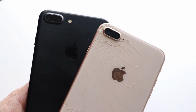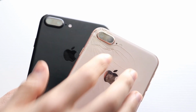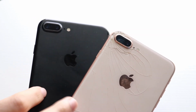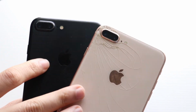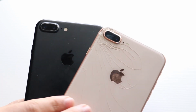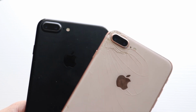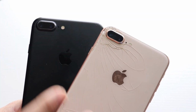For one, they might look the same. I do have a cracked back on my 8 Plus, but we were getting a glass back on the iPhone 8 Plus, where we were not getting that on the 7 Plus. We were just getting that aluminum back, which still feels pretty good. It doesn't really feel bad. But the 8 Plus definitely was the winner here. It definitely looks and performs much better, in my opinion, than the 7 Plus. So that is another big thing to keep in mind with the 7 Plus or the iPhone 8 Plus.